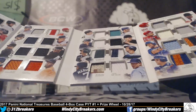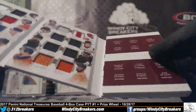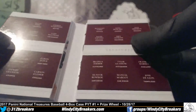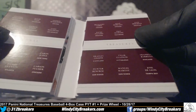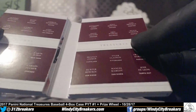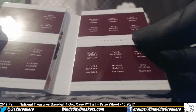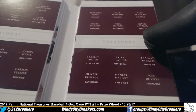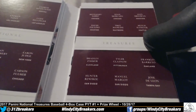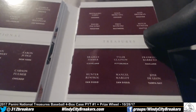Where's Lopez? So many players on here. Lopez for the White Sox. Moncada for the White Sox. Bregman for the Astros. Paulino for the Astros. Mancini for the Orioles. Henninger for the Mariners. Zimmer for the Indians. Glasnow for Pittsburgh. Brito for the Athletics. Renfro for the Padres. Margot for the Padres. And DeLon for the Rays.